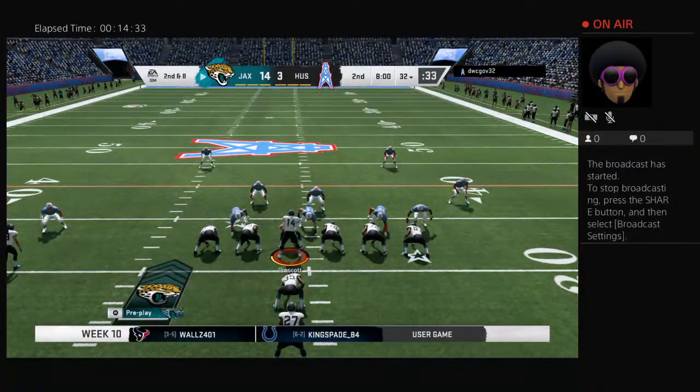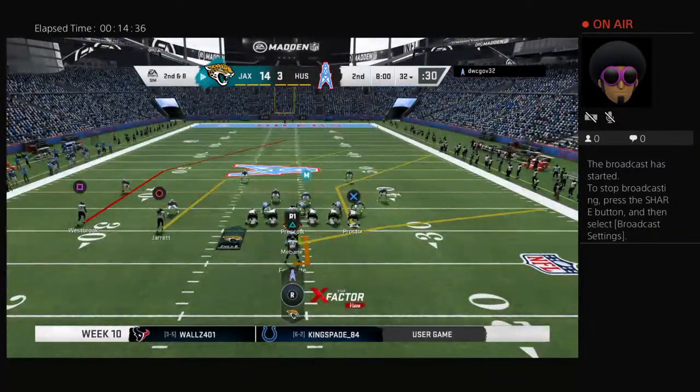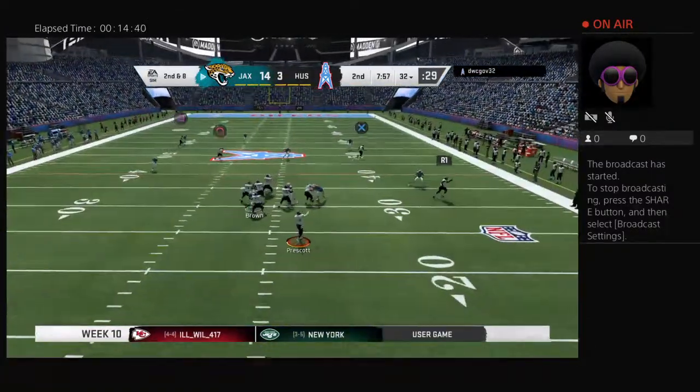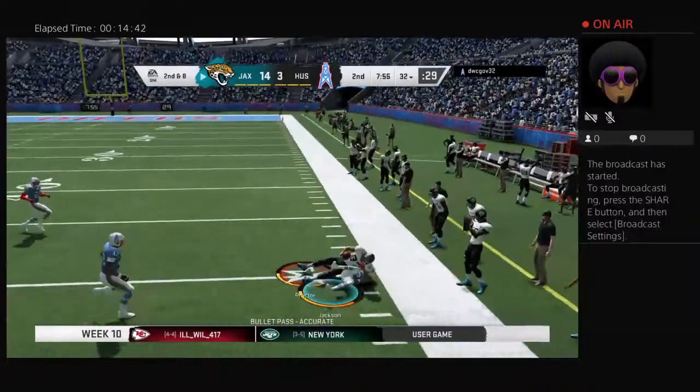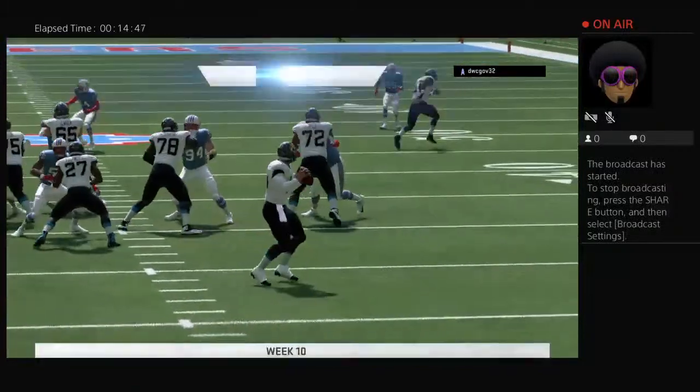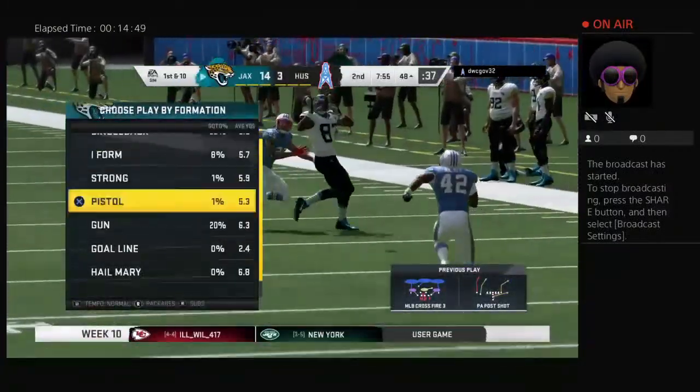I think pressure is always the first way to go. You love pressure. I love it. We'll see if they dial it up this drive. Throwing on 2nd and 8. Prescott. He's got his tight end on the corner route. It's complete. That one a gain of 20 and a first down.